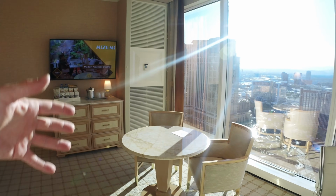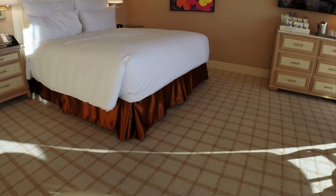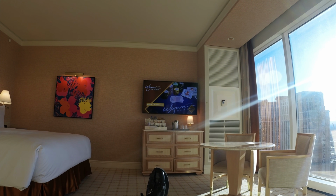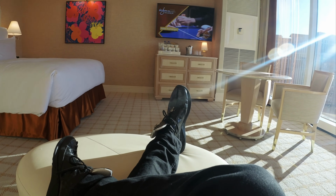This is a very good use of space. There's a lot going on. You have a place to eat breakfast, you have a place to work, and a place to chill, and your bed. I think this room is 610 square feet. I'm on floor number 57. This is a panoramic view. So a panoramic view is on an elevated floor, and then you also have a view of the strip.